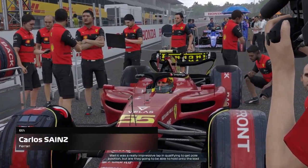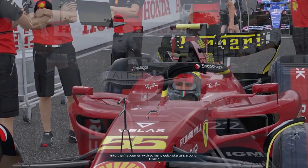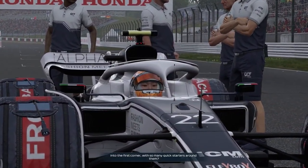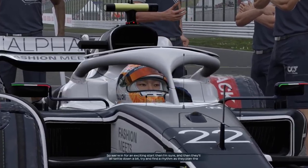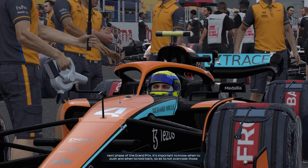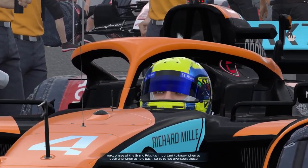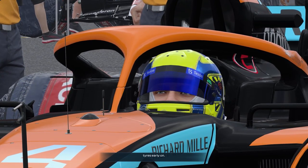Well, it was a really impressive lap in qualifying to get pole position, but are they going to be able to hold on to the lead into the first corner with so many quick starters around them? So we're in for an exciting start then, I'm sure. And then they'll all start to settle down a bit and try and find a rhythm as they plan the next phase of the Grand Prix. It's important to know when to push and when to hold back so as not to overcook those tyres early on.